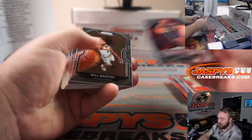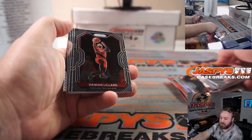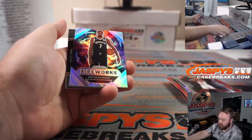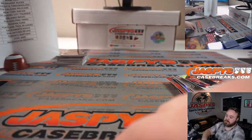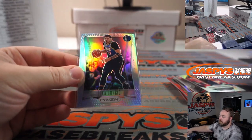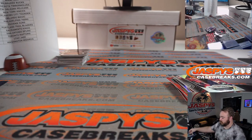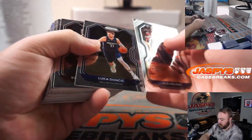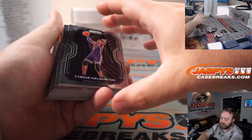Freddie Fur. Josh Green for the Mavericks. Patrick Williams for the Bulls. Jason Wehner. Kevin Durant, silver for the Nets. Dylan Sadler. Sharp looking card. Luka again for the Mavericks. Dylan Sadler. Tyrese Haliburton. Dylan Sadler.